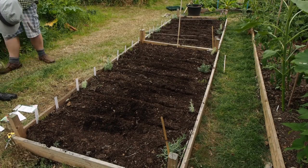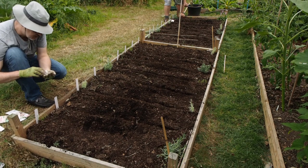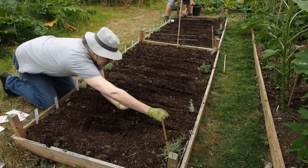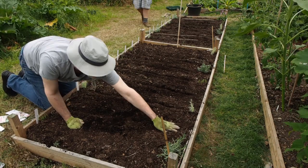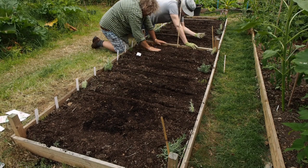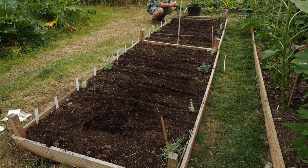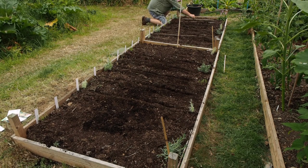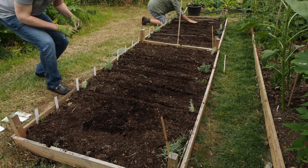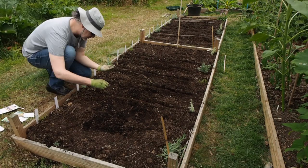But the fragrant plants around the outside are primarily used as companion plants, for hopefully warding off, deterring the nasties, deterring the slugs and snails that don't particularly like them. What I'm saying is they may not be as effective this year as they are going to be in following years.